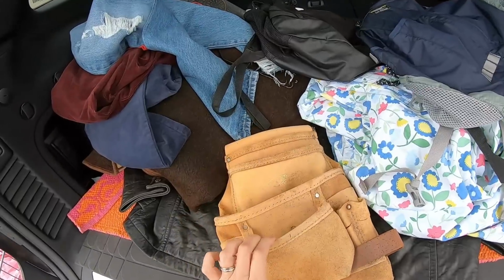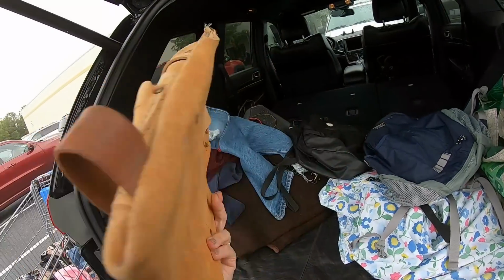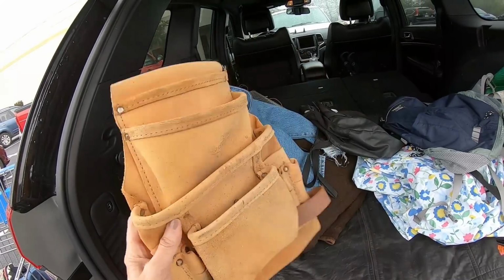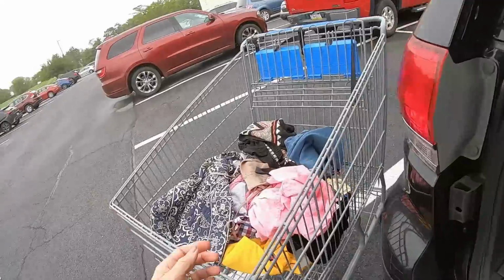It does have a little bit of mildewing on it. I don't think men care about that. They're carrying their tools in it. So let's say it weighed £1 or even over £1. I'm thinking the most I paid for this was $3, so I picked that up.